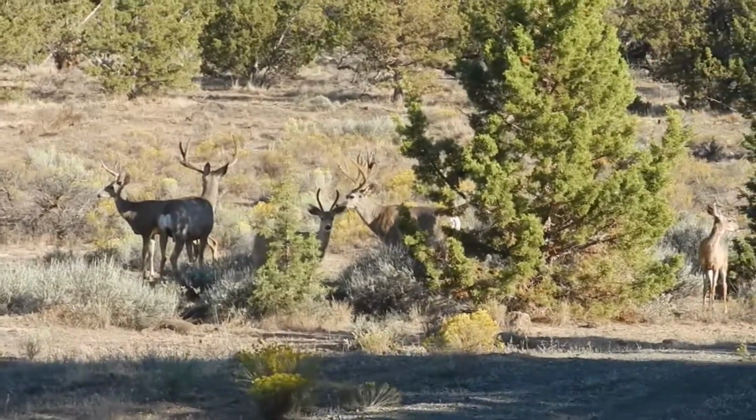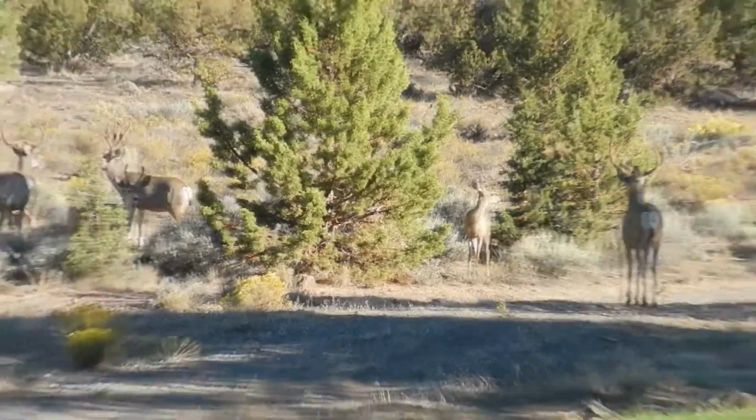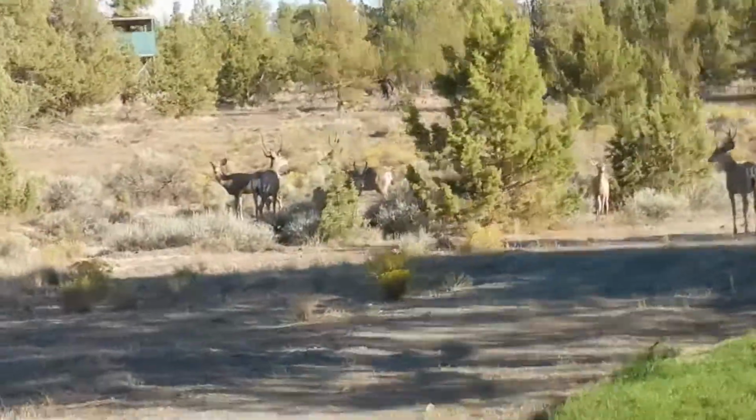And at least they didn't poop, though. As I told Jim, if they'd pooped up here, then I would definitely be out there with a .22. So I put a call out on Facebook to anybody who needed to fill their deer tags that they were welcome.